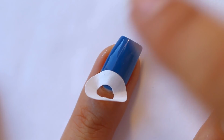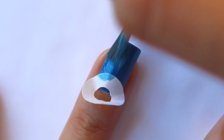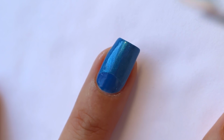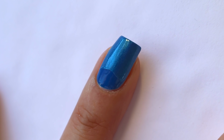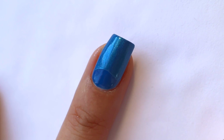It's okay if it folds up like that as long as it is flat on your nail. And then just go ahead and lift it off immediately. And now you have this really cool two-toned manicure. If you want to maybe add an accent nail to your design, maybe you're just bored with your plain colored manicure, this is a really cool trick you can do at work, you can do it at home, and you can do it pretty easily.